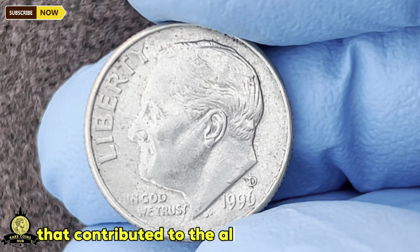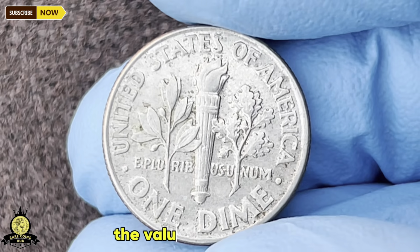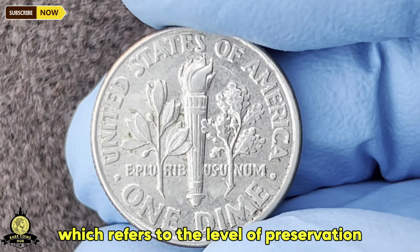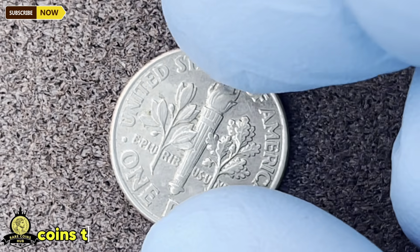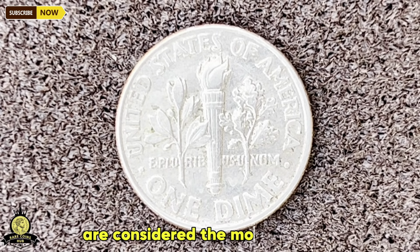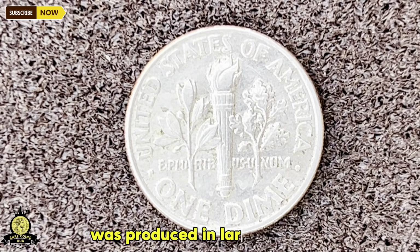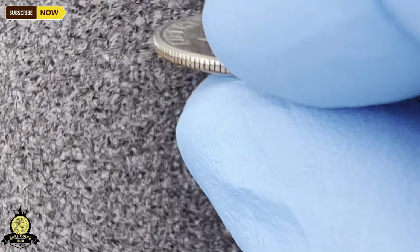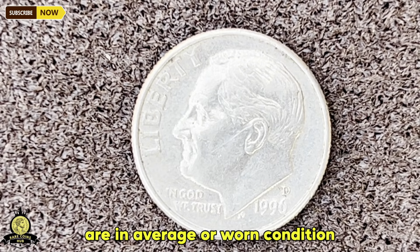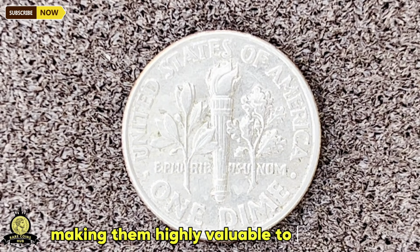Another key factor that contributed to the allure of the 1997 dime was its overall condition. As with any coin, the value of the 1997 dime is heavily influenced by its grade, which refers to the level of preservation the coin has maintained over the years. Coins that are in pristine, mint state condition, with sharp details and no signs of wear, are considered the most valuable. The 1997 dime, like many other modern coins, was produced in large quantities and saw significant circulation. As a result, most of the 1997 dimes that have survived are in average or worn condition. However, there are a select few that have remained in exceptional condition, making them highly valuable to collectors.